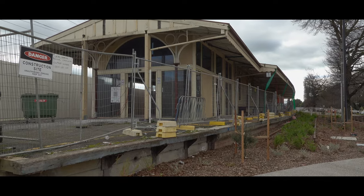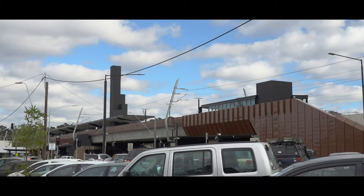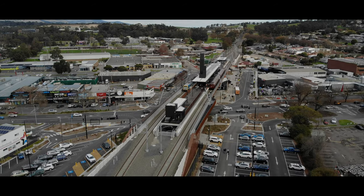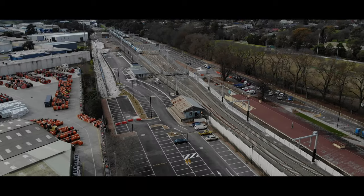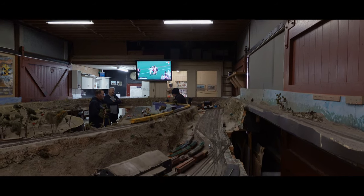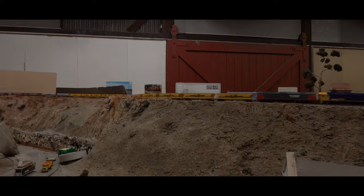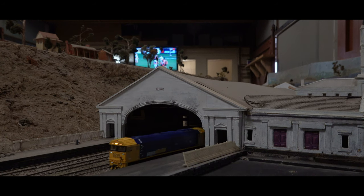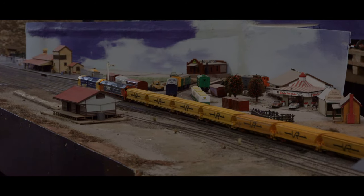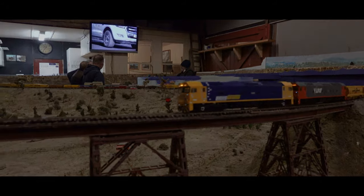Anyway, on the way back, Lilydale railway station saw a bit of an overhaul with the level crossing removal over the last couple of years, and the station is now elevated. At the end of the station is the goods shed, and in the goods shed is the Yarra Valley Model Railway Club. So we dropped in there, had a quick look around. They just got access back to their club, so they're retesting a few bits and pieces. That's really exciting, and I do intend to come back at some point and make a video on their club. But that's something to, of course, stay tuned for.